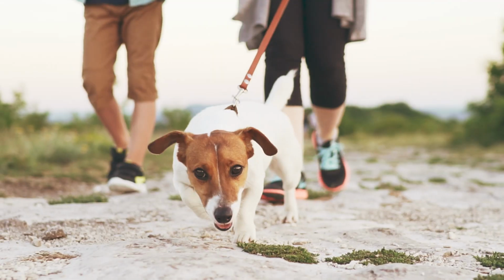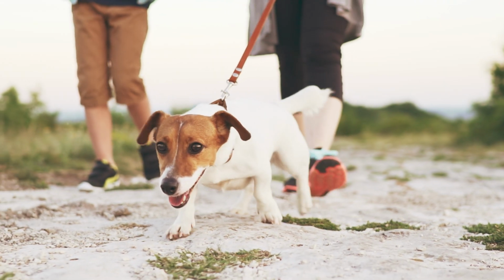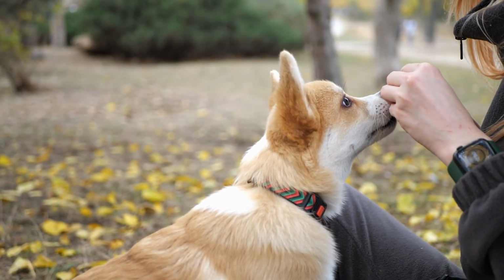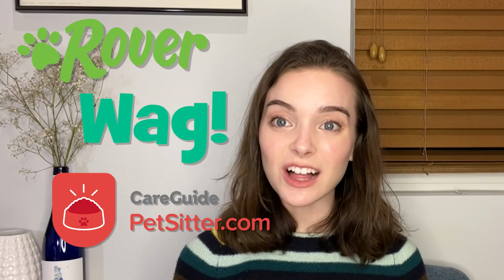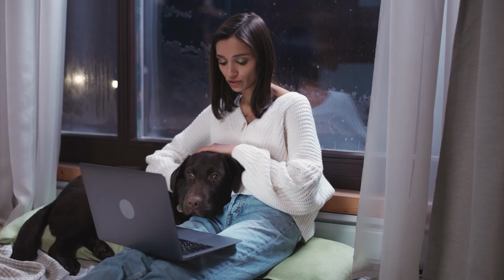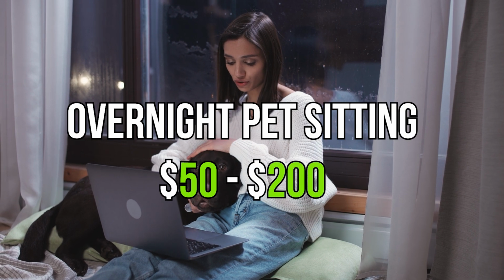Animal lovers, here's a treat. Dog walking. It's fun and you get paid. Offer your services to friends or neighbors and earn on the spot. And if you're up for more, consider pet sitting. Platforms like Rover, Wag, and PetSitter.com can help, but they might take a bit longer than 1 hour to pay out. Daytime pet sitting can get you $20 to $30. For overnight sits, it goes up to $50 to $200.